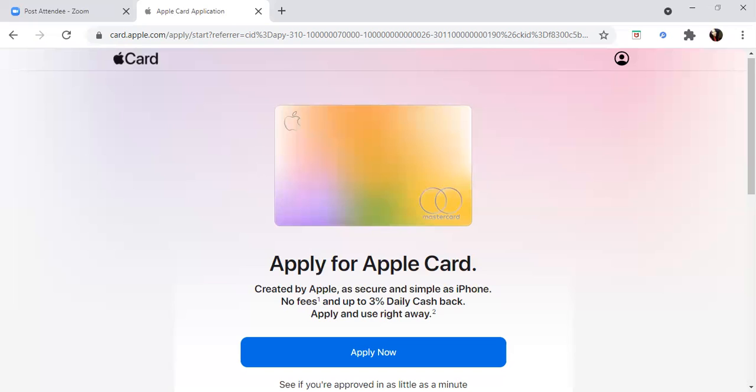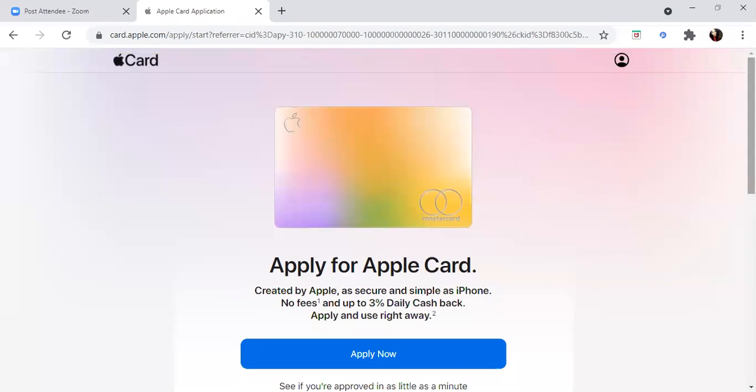in order for you to apply for this, you do have to be a user of Apple products. So you have to have an iPhone. You definitely have to have some kind of Apple account. You have to have an Apple ID. If you have an Apple ID, you can go here to the website, and I will leave that link. If you have an iPhone, you can go to this link and then apply through your phone. It makes it much easier than applying online.